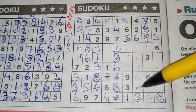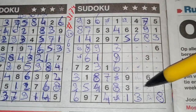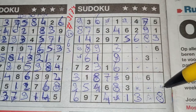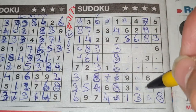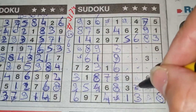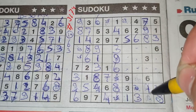Oh, no, not the last row. In this row, 3 missing numbers. Those missing numbers are the 1, the 7, and the 9. 1, 7, 9. And look, we have a 7 and a 9 in this column. So no 7 and 9 in this box. The 7 and 9 go in those 2 boxes as a pair. Let me mark those 2 boxes. So 1 digit left in this row for the number 1.